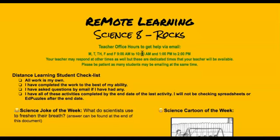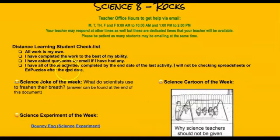Unless we have a full class and there's multiple students there, then it's not necessary. So the same thing with distance learning is I ask that you do your best. And I know one of the things the district talked about is how what we're doing right now is optional. It's not necessarily optional in the sense that if you just don't want to do it, don't do it.